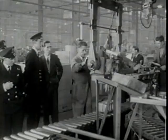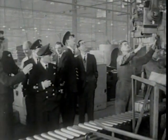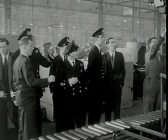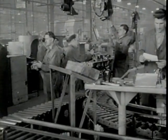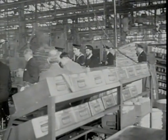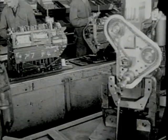This visit is inspired by the informal adoption of the complete X-craft unit by F. Perkins Limited. 4 midget submarines and crews are involved. For the duration of their service careers, the 18 X-craft personnel now become part of the Perkins community and honorary members of the company's sports association.